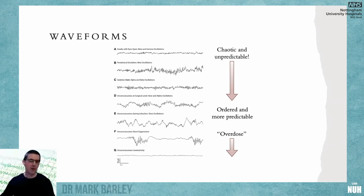As we start to deliver more and more anaesthesia and start to switch mitochondria off and produce less ATP, we'll start to see less neuronal firing, and we enter into a state of burst suppression. And then finally, an isoelectric EEG. This is a comparative anaesthetic overdose. We don't need the brain to be in this state to achieve anaesthesia. I want to show you a little bit of video.